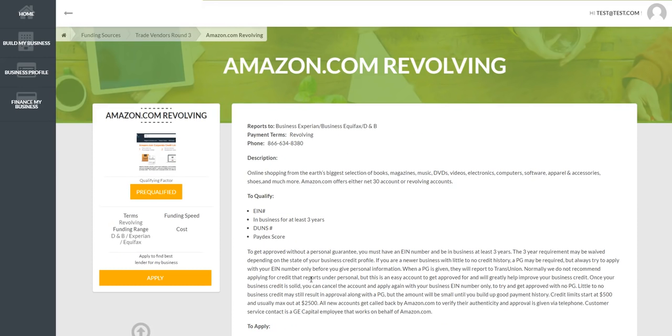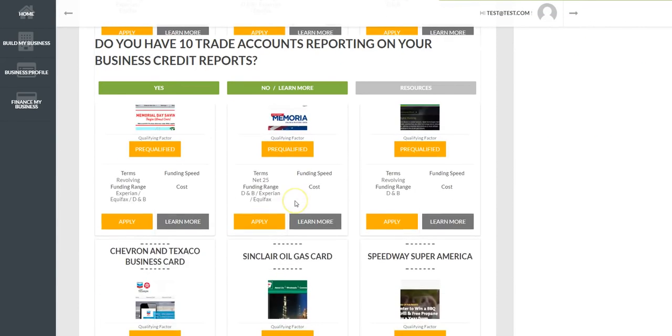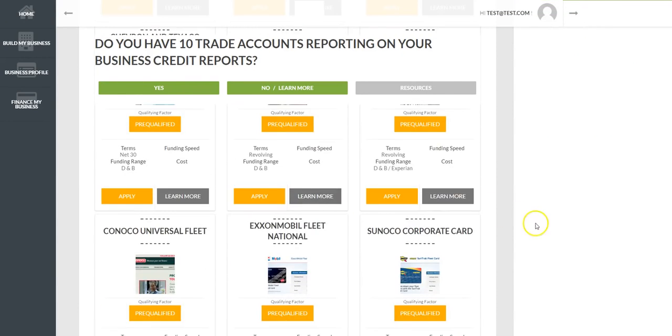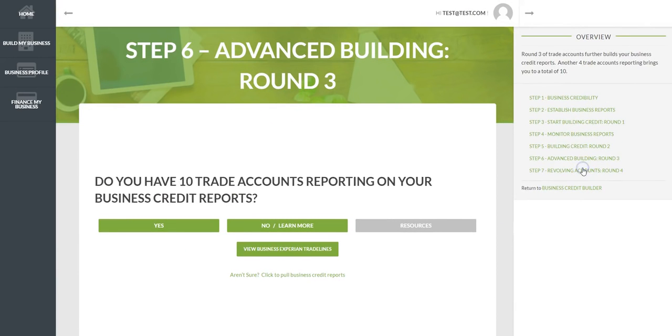And each source again lists who they report to, what's needed to get approved, your underwriting guidelines, the description of the account, everything you need to know to apply and actually be successful. Sears, Lowe's, and on and on and on. The Finance Suite actually has more access to credit than any other platform you'll ever find.